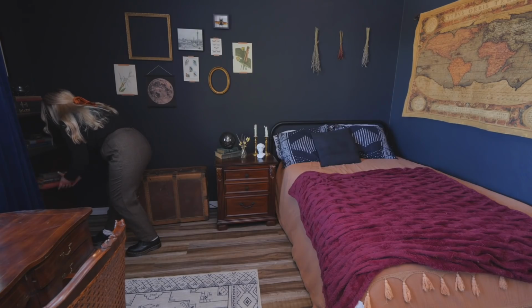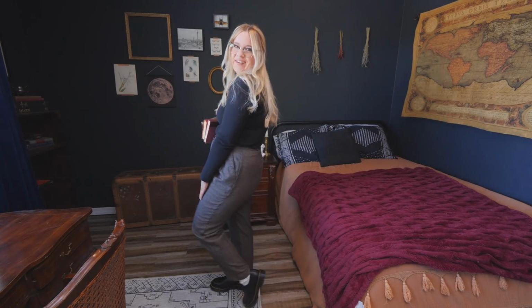I have this pair of glasses. This is like a blue light pair of glasses. Ooh. And I have some like vintage books here. Come on, like come on. I think we're off to a good start. I feel like I'm ready to go to class. I'm ready to go to the library. I'm ready to go find my hot professor. You know, like I'm just having a blast.